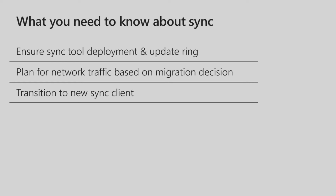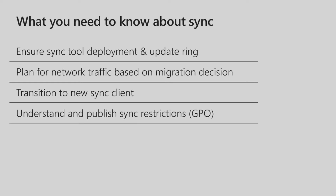There is a takeover option. You can actually initiate a takeover as an IT pro. It will do it for you, but if you wanted to force that, there is an option to do that. Now, understanding these sync restrictions, there is a ton of things you can do within the GPO process.